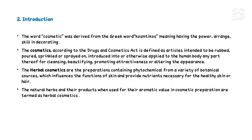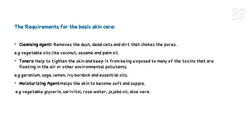Herbal cosmetics are preparations containing phytochemicals from a variety of botanical sources which influence the functions of skin and provide nutrients necessary for healthy skin or hair. Herbal cosmetics and their products are also used for aromatic value in cosmetic preparations. The requirements for basic skin care include a cleansing agent. This removes the dust, dead cells and dirt that choke the pores. Examples are vegetable oils like coconut oil, sesame oil and palm oil.